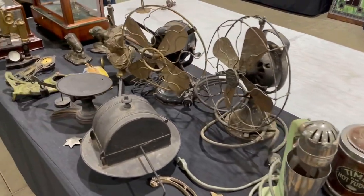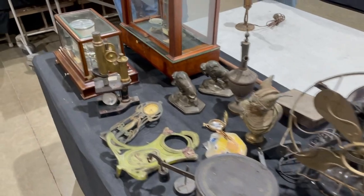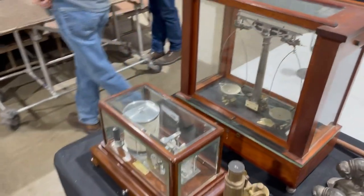It goes on top of a cash register, a brass cash register. Jim was looking for it. Sorry, Jim, it went higher than what I thought. Guys, that's about it, so let's head to the end of this auction here.